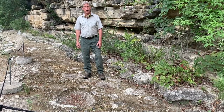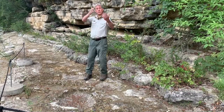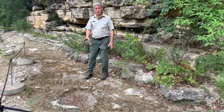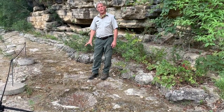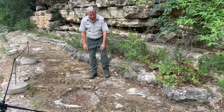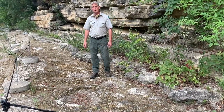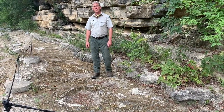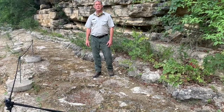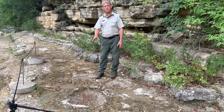We have 19 tracks from a single individual. It's moving from that way towards the camera, and we see clear delineations of both the rear legs and the front legs, the rear legs being much larger, the front legs being much smaller. This particular animal we believe to have been a juvenile, based on the stride, which can be determined by measuring the lengths between left foot, right foot, left foot, right foot.